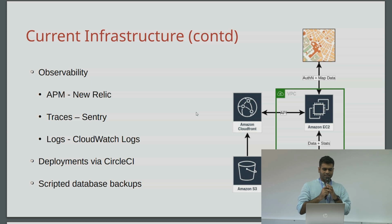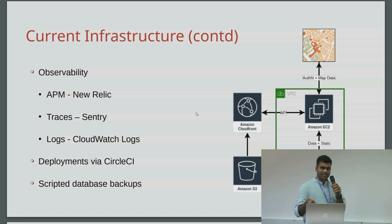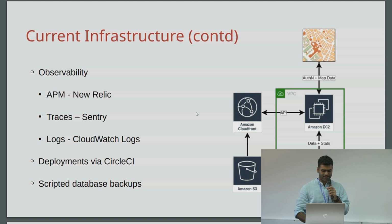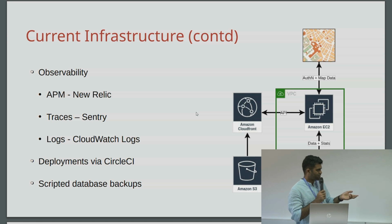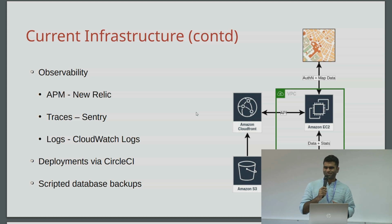We also have certain third-party vendors that help us monitor the stack. We use New Relic for application performance monitoring, Sentry for error traces, and CloudWatch for log collection. So as you can see, it's a little fragmented. Deployments are done via CircleCI, which calls CloudFormation, which updates the stack or deploys a new stack. Database backups are usually handled by AWS scheduled backups, but we also have scripts because we had some interesting experience in the past losing databases. So we make sure that we have redundancies.